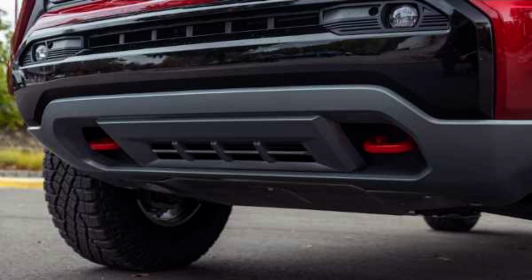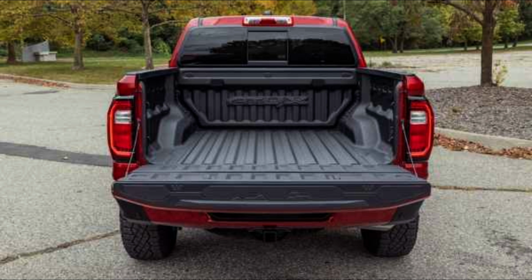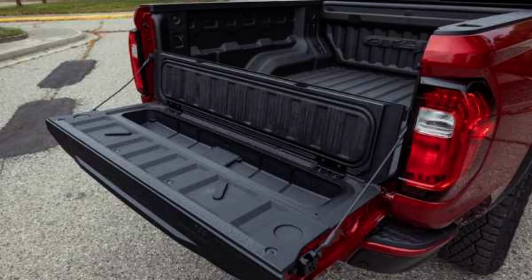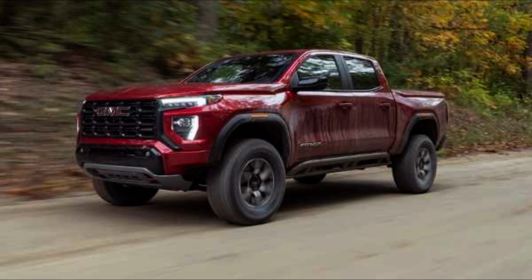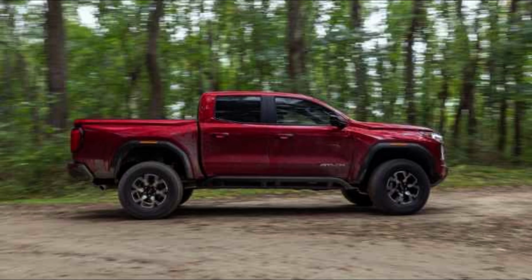So punching the AT4X down a rough track at any time, at anything more than a lively pace, will quickly highlight the strengths of its Multimatic spool valve shocks, okay? So it takes noticeably more work to burn through the suspension travel. It's got 10.3 inches in the front and 11.6 out back, more than any other trail-oriented mid-size pickup, all right? So it's really good for the mid-size segment.